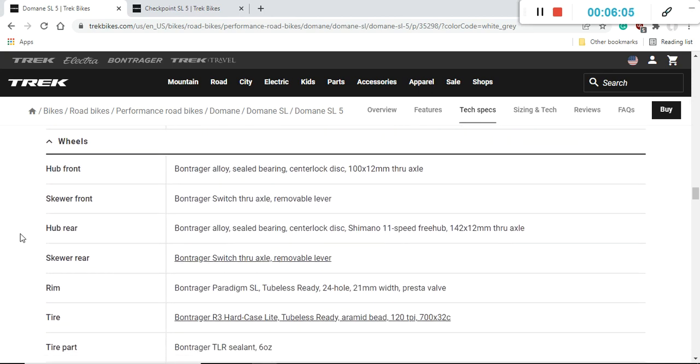And we can start with the Trek Domane. So on this Domane SL5 you are getting a very simple aluminum wheel set from Bontrager with 12mm through axles, so aluminum rims. Also the hubs are the sealed cartridge bearing hubs from Bontrager. Nothing special here, and as I see at the back you would have a Shimano 11-speed free hub. Pretty classical wheel set, and I would expect the weight of this wheel set to be around 2 kilograms.